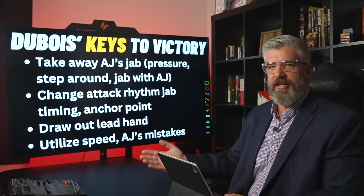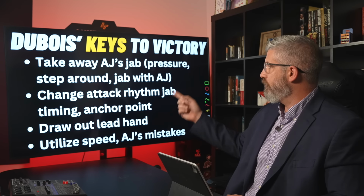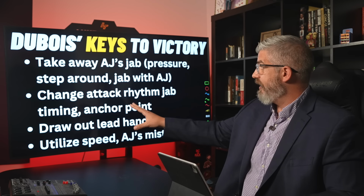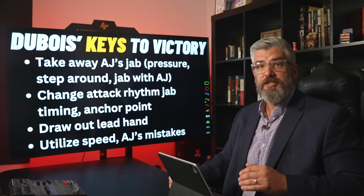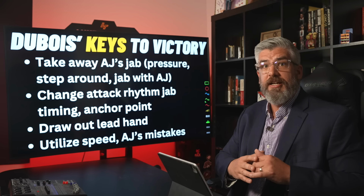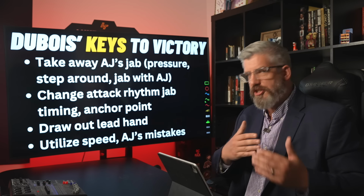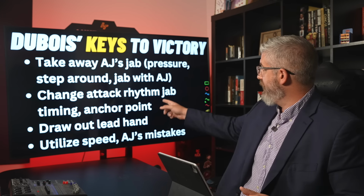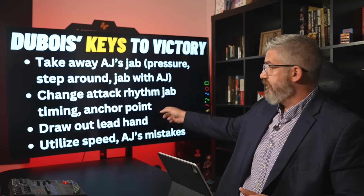Takeaways: AJ's jab. AJ could never really get it going. How did he do it? With pressure, the step around, jab with him. We saw all of that. Of course, how did he also do that? He changed the attack rhythm. Sometimes he would go jab quickly again. He would double the jab, right? So you could just never quite tell what the sequence or the timing of it was going to be. The jab timing, we saw that change quite a bit.